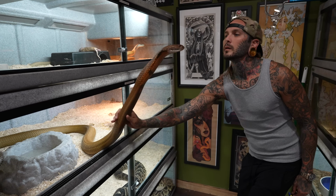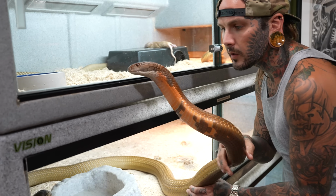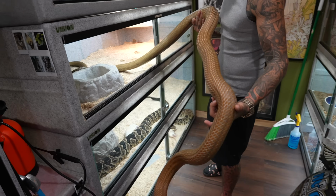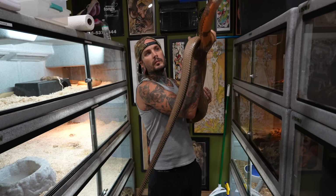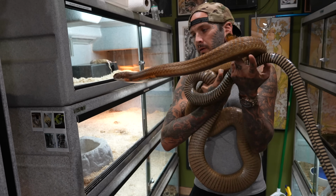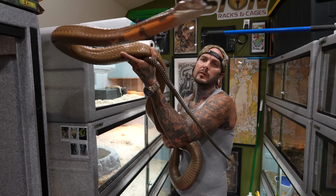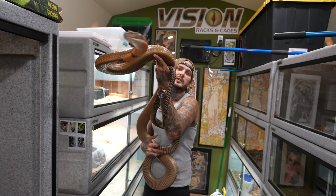What are you trying to do? Huh? What are you doing, dog? He's got some goofy looking little scales going on. I'll show you. So let's see if I can find it. Yeah, see, it's right here. So I'm gonna go ahead and get him out completely. He's getting so big, dude. Look at this. So orange. He is very orange. And he's not going in shed yet, but maybe another week or so he'll be going into shed. He's just such an awesome snake.